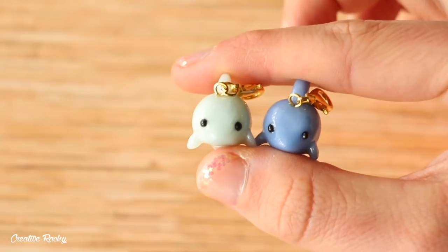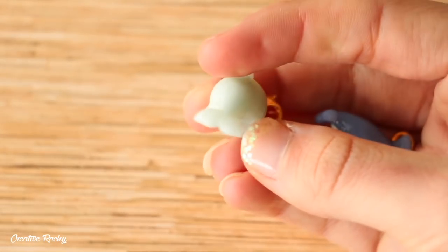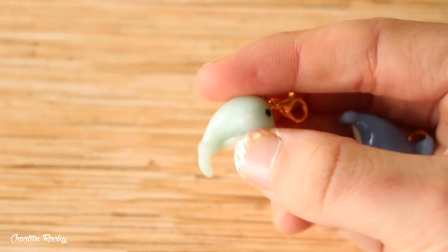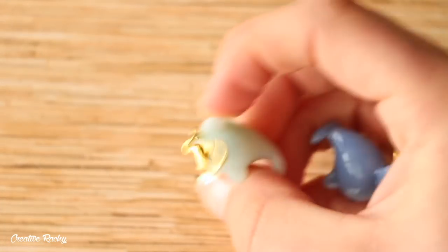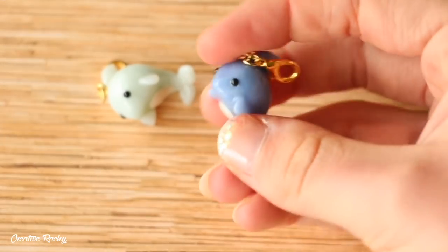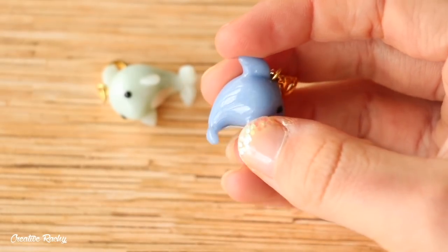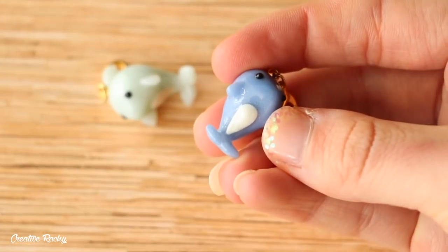I have 2 types of dolphin charms. I have a lighter blue one and a darker blue one. These are both made with the Fimo quartz colors. So this one is Fimo ice quartz, which means it's kind of like translucent-y, shimmery, like it looks really cool. And these ones come on gold clasps as well. So that's the lighter one, and then this is the darker one. This one's made with Fimo blue agate. So it's not as translucent, but it still has a nice shimmer to it when you can actually see it in the light. And that's what the bottoms look like as well.